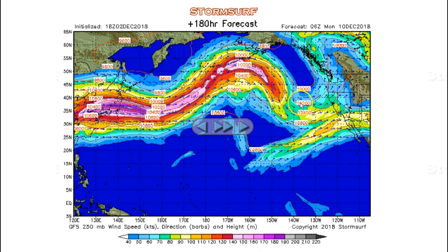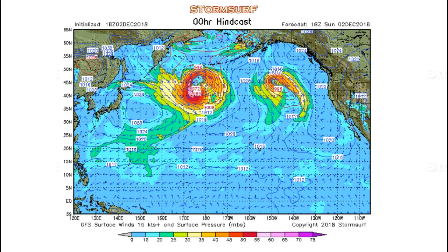Pretty interesting looking pattern. Gale development would be confined to Kamchatka, or the Gulf of Alaska at 180 hours out. So the short of it is, looks like storm development, if anything, is going to be improving with a building jet and a bit of activity in the Gulf of Alaska and more weather for California. Not a bad pattern. So let's take a look down at the surface, see what's going on.